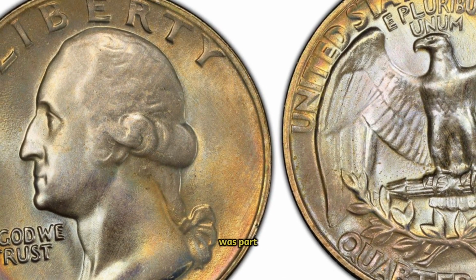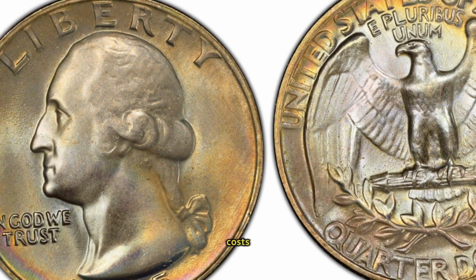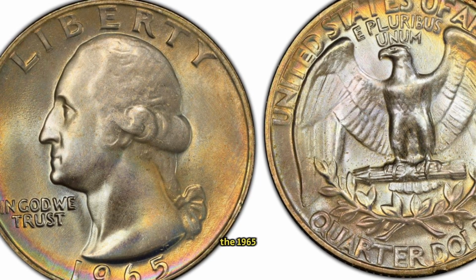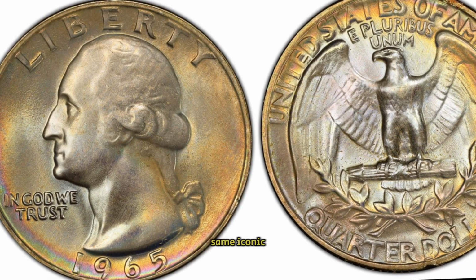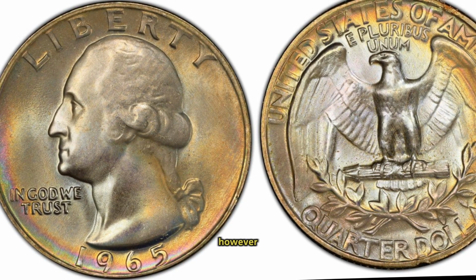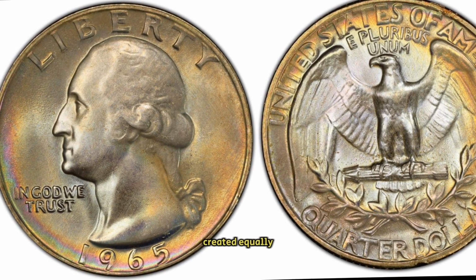This change was part of the Coinage Act of 1965, which aimed to reduce costs and preserve the nation's silver reserves. Despite the new composition, the 1965 quarter looked very similar to the ones made prior, with the same iconic design featuring George Washington on the obverse and an eagle on the reverse. However, not all the coins produced in 1965 were created equally.